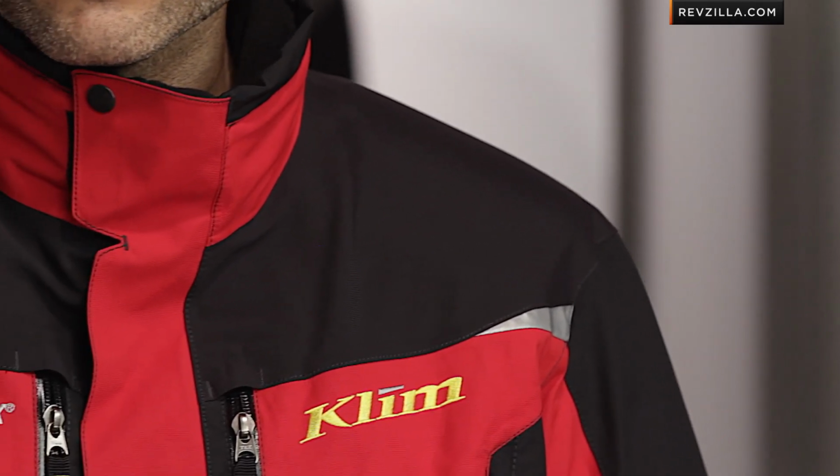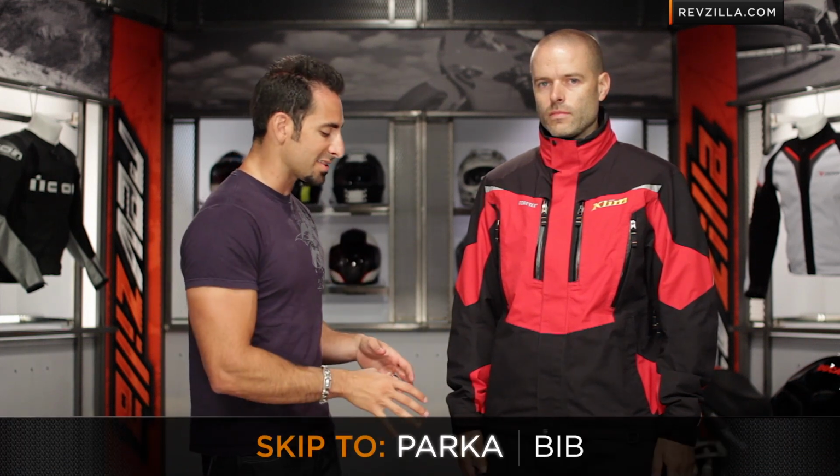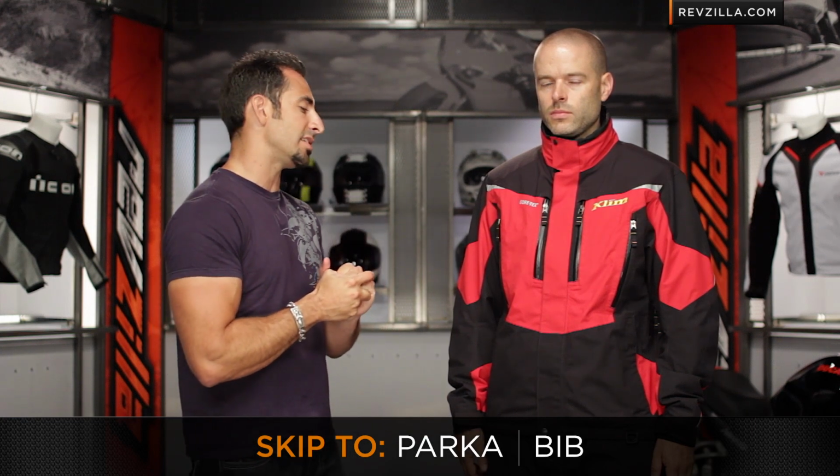So from here, I'm going to dive into the Klim Storm GTX, really this Gore-Tex outer parka here on the upper half of Peter's body. But if you want to skip ahead right to the Storm pants, or the Storm bib rather, click right here on the menu and you could fast forward if you're just interested in hearing more about it.